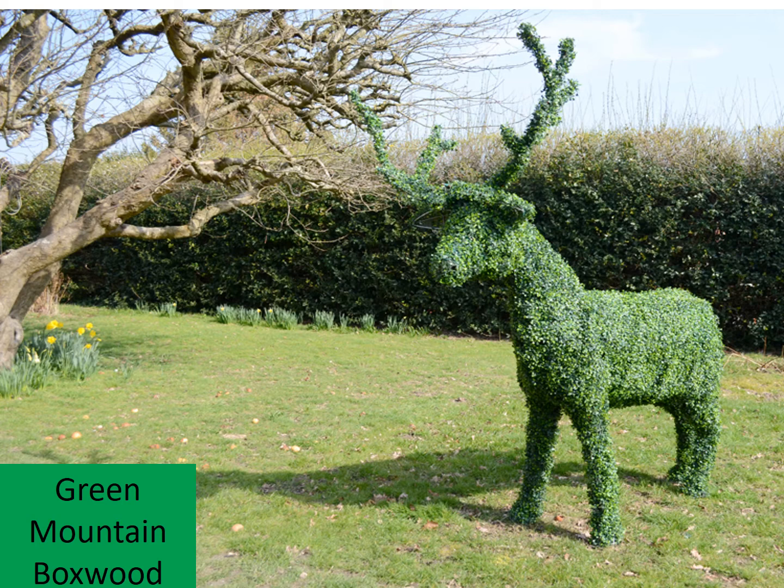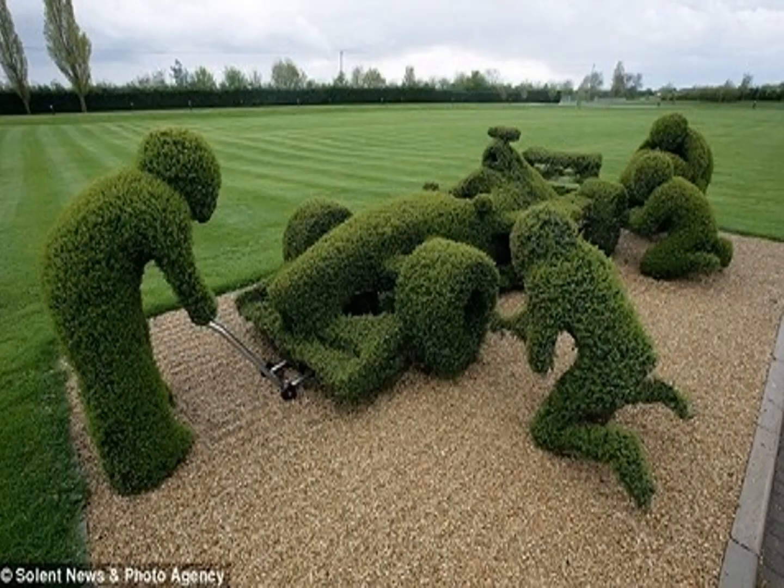Boxwoods are known for being extremely trimmable. Here's an excellent example. Here's even a better example of a piece of art, literally, that was done using boxwoods. If you're ever looking for a part-time hobby, this would be a great thing to do.